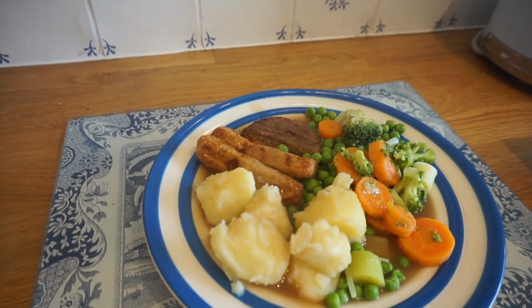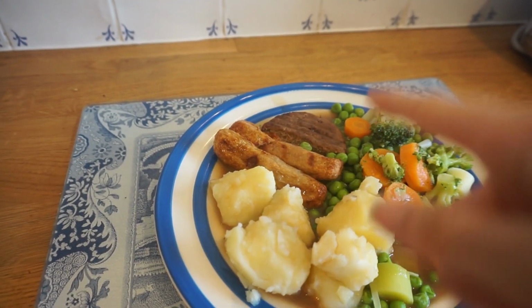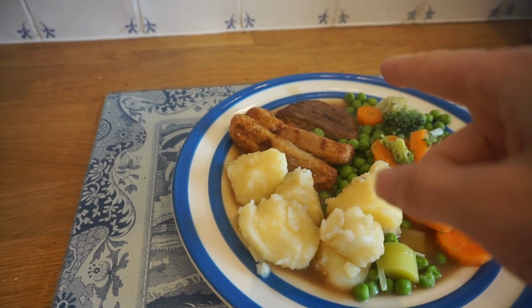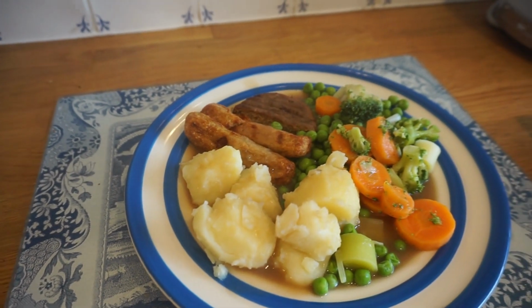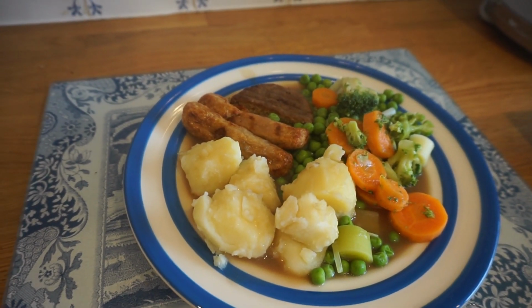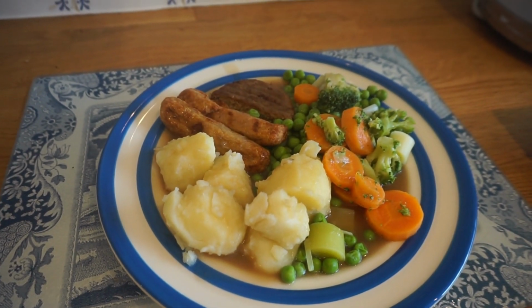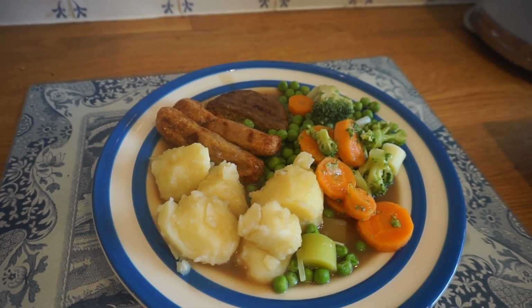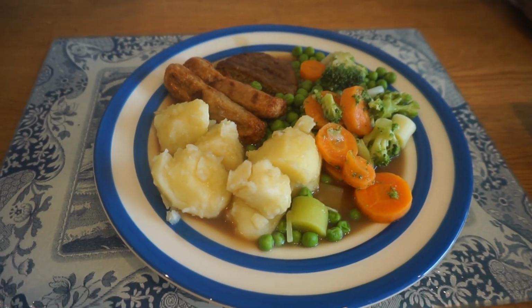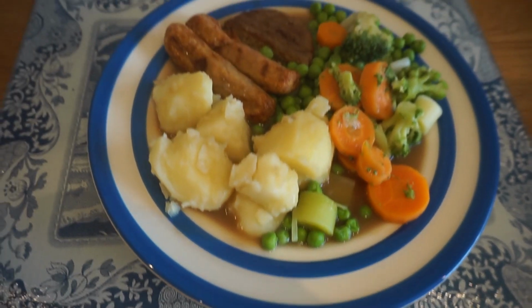Tea now, so you probably will have seen what we are having, but I'll just show you anyway. So I've got two sausages there and half a burger. So Arthur has his own sausage and the other half of that burger, but obviously two sausages wasn't quite enough for me, so I've got two and a half things there. Just got some boiled potato, I've got broccoli, carrots, peas, leek and gravy, and that is it. And I'm just gonna have that with yet again water.